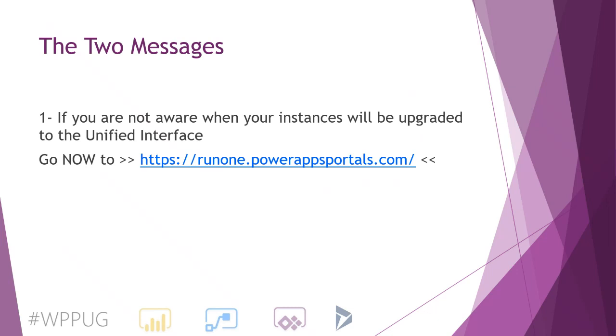Now, even though the original date for the unified interface upgrade was set for the 1st of October, Microsoft might have sent you a message, especially for smaller organizations, informing them that your upgrade is going to happen earlier than that. Some of them have already happened in March, and some of them are scheduled for mid-April. So if you are not certain when your unified interface upgrade will happen, I suggest you go there right now and have a look at the date. You can reschedule it, which is really good and gives you an option to do that.